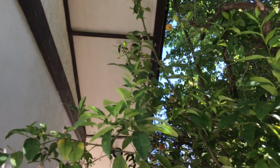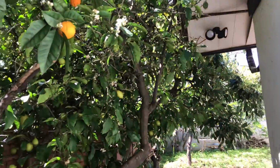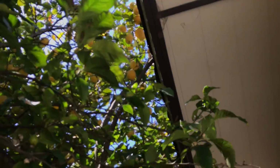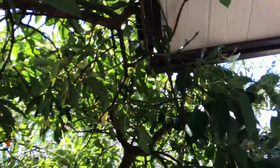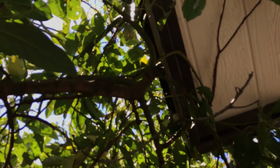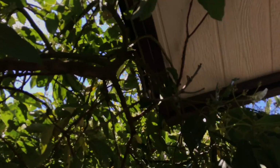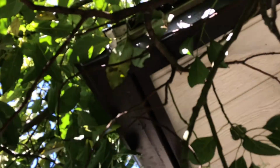Yes, that's what I said. These branches are hitting the house. It needs to be trimmed. You see, they tried to put the branch in before it gets bigger. It's going to be pushing up against the house. Like this one is already pushing the structure of the house. That's not good for the house. Eventually, it's going to shift the foundation structure out of place.